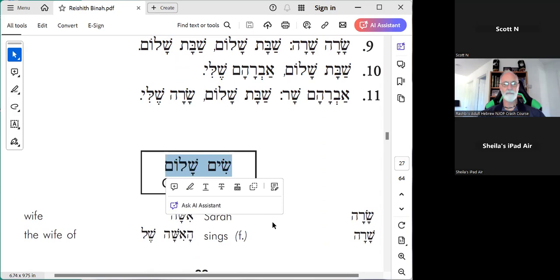Seem, Shalom. Grant peace or put peace. So you see, ancient Hebrew's a very conceptual language. A word can have different meanings based on a concept. Grant peace, put peace, place peace. Seem, Shalom.